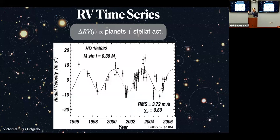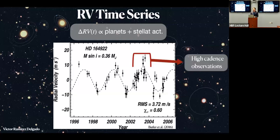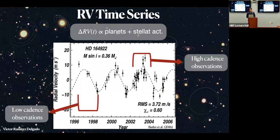This is an example time series from the paper by Botterill in 2016 for the star HD 164922. In some cases, we have a lot of observations that are closely spaced over time, taken in a matter of maybe just a few days. There are other sections where the sampling is very scattered and sparse, with observations taken maybe every week or every month or so. This causes the observations to be very unevenly spaced, and this will prove particularly hard when we use the methods to find periodicities.